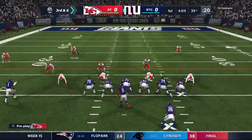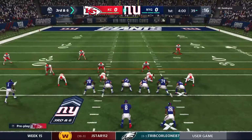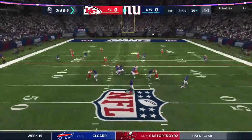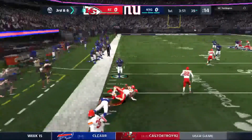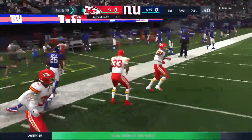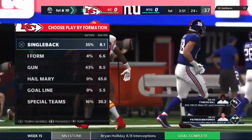The line to gain is the 33 on 3rd down. From the gun, Jones. Into double coverage, and it's intercepted. Picked off at the 22. And they have the football and will take over at the 24-yard line.